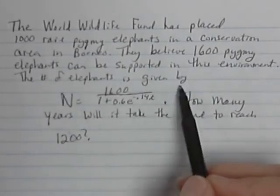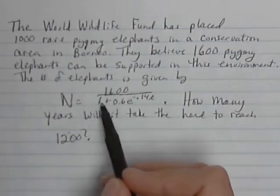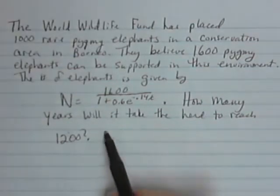The number of elephants is given by 1,600 over 1 plus 0.6 e to the negative 0.14 t, and t is in years. How many years will it take the herd to reach 1,200?